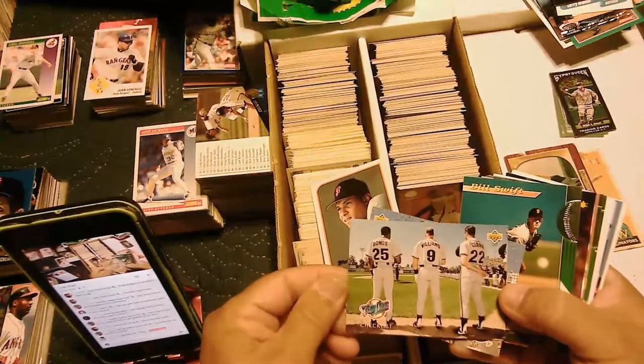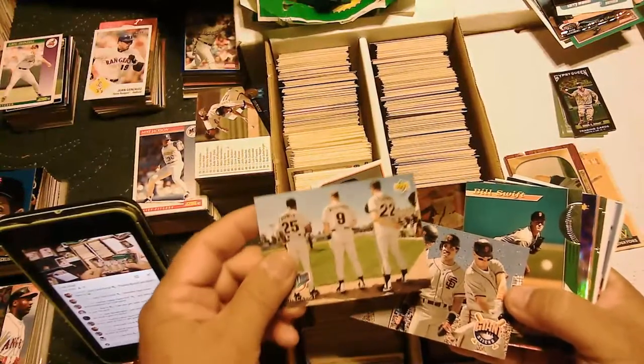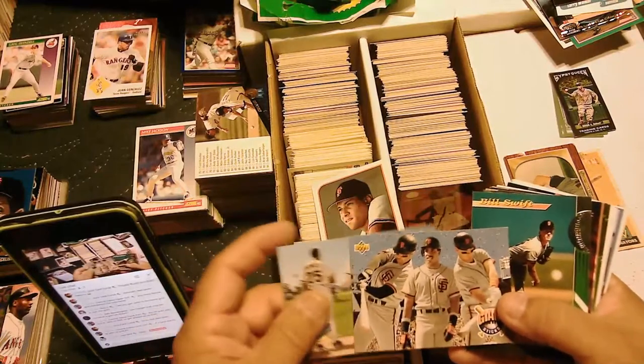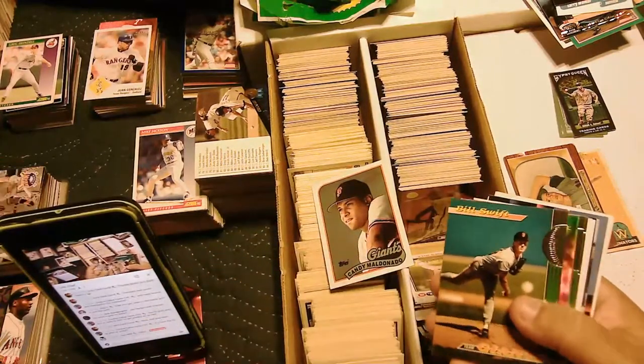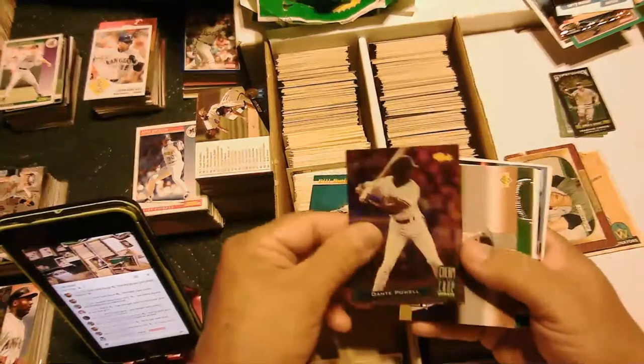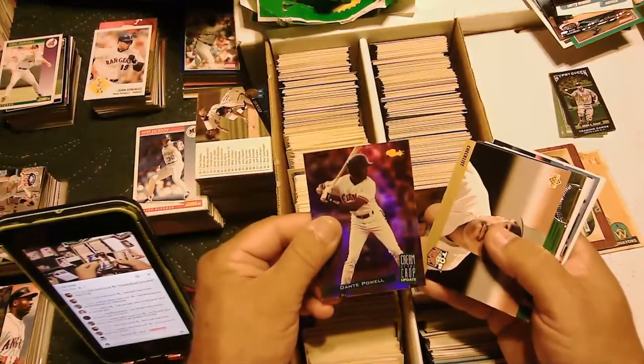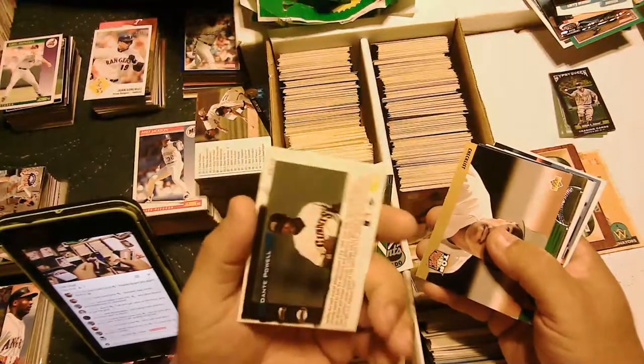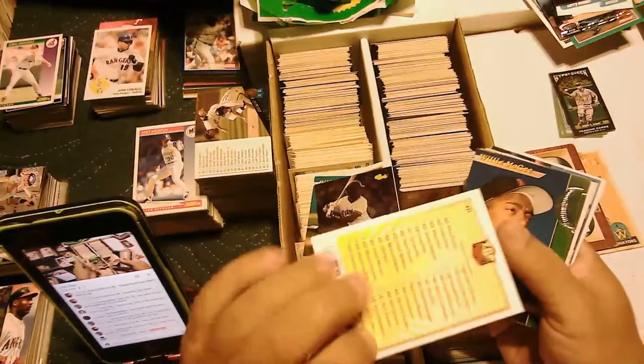Here's a checklist card with Bonds, Williams, and Clark on. Clark, Bonds, and Williams on a different checklist card. Very nice. Dante Powell, Cream of the Crop update from Classic. Never heard of you.